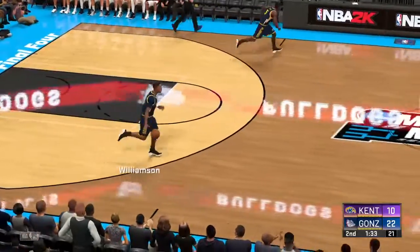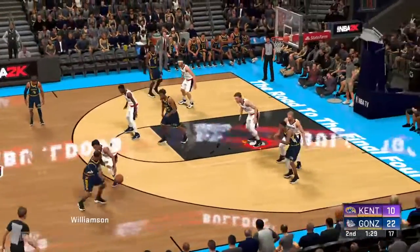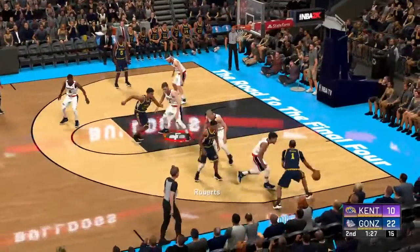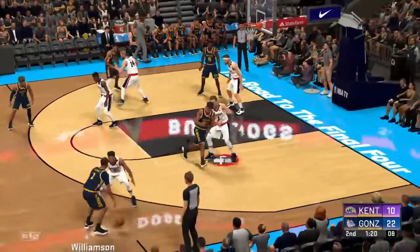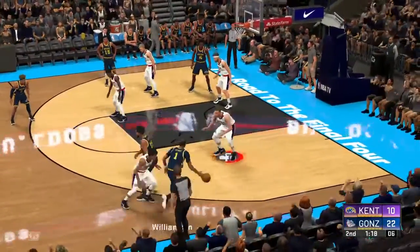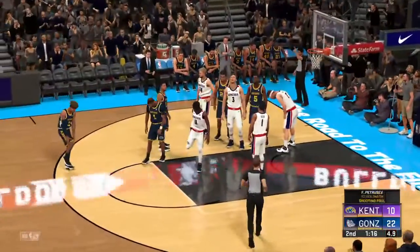There's a minute 34 left in the first half. Elgin Baylor on the wing. Robert, now back to Williamson. Williamson's going through. Now here's Williamson. Defense right on him. Clock at six. And a lot of contact on that one, so he'll shoot two here.